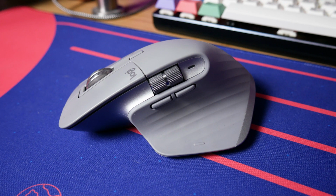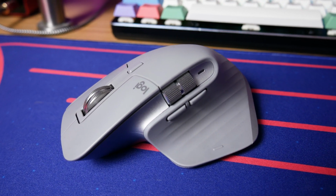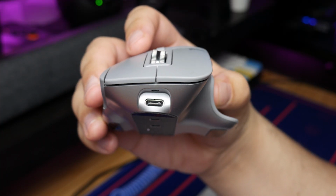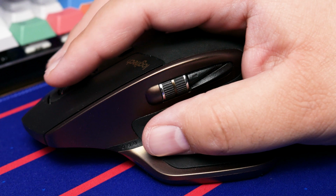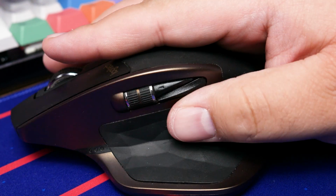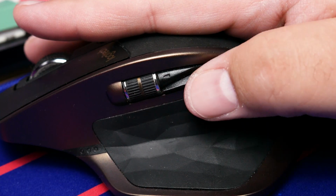This is the gray version. It is the newest version of the MX Master mice, and I've really been enjoying using it. It charges with USB-C, which is a nice upgrade from the previous generation. A common complaint with the previous generations of MX Master is that the back and forward browser buttons are actually on top and bottom of each other instead of side to side like they would be on any other mouse.